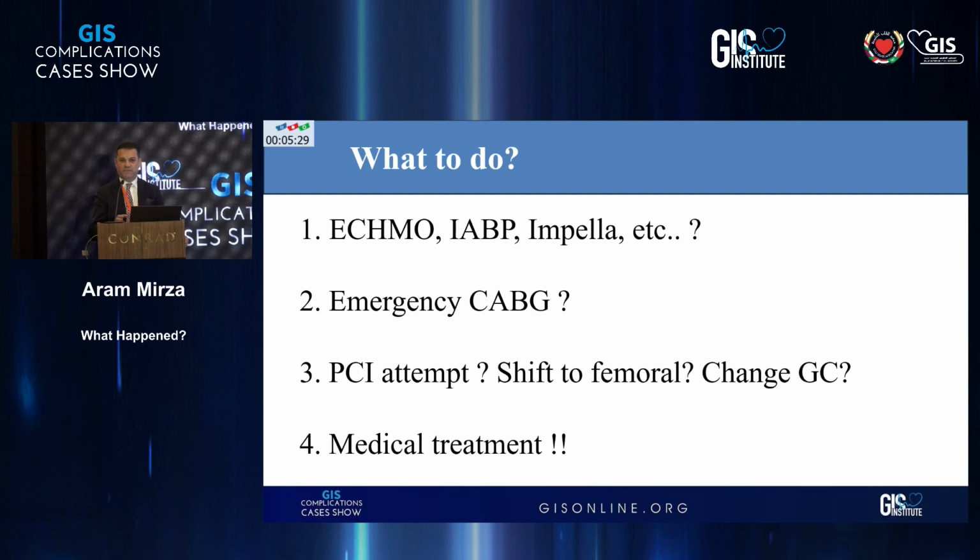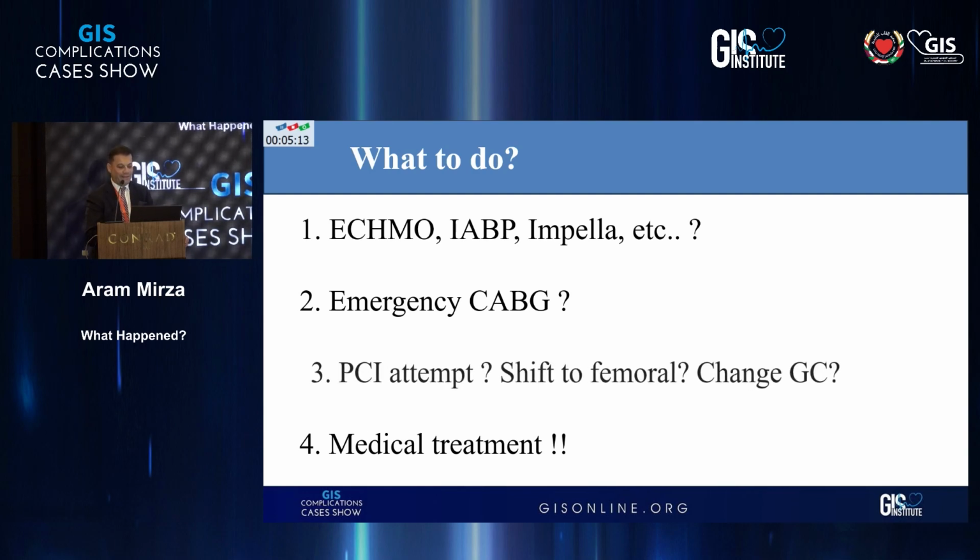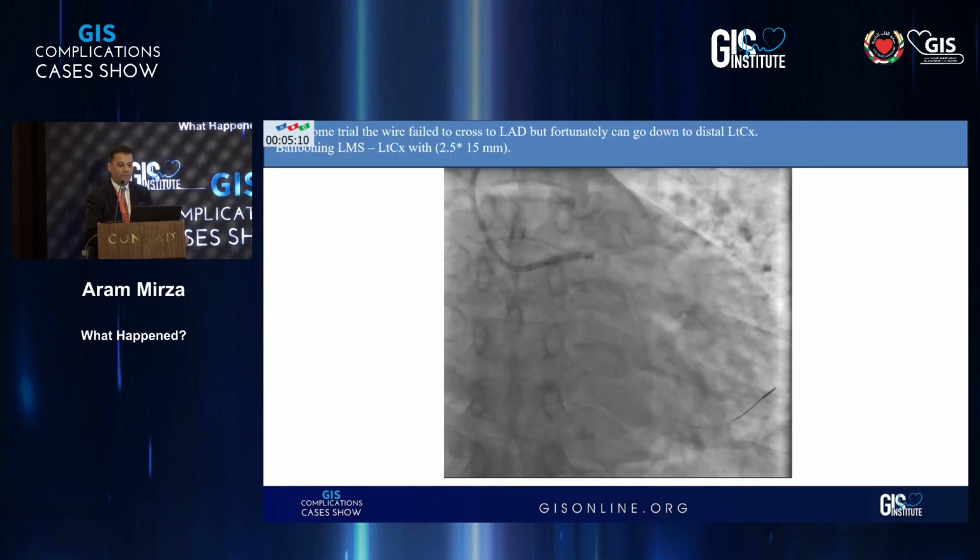I think time is very precious because we are dealing with a patient crashed on the table for a type A lesion, and we don't have enough time for implanting ECMO or sending for emergency surgery. So we tried to wire with the same guiding catheter. Fortunately, after a few seconds, we could cross the wire distally. At this time, if you cannot get the wire distal to the LAD, put it anywhere. We just want to have some flow to the left system.